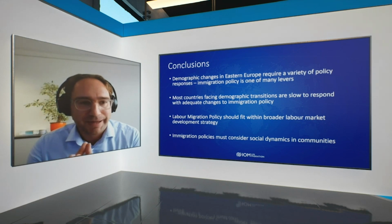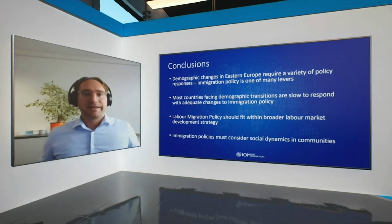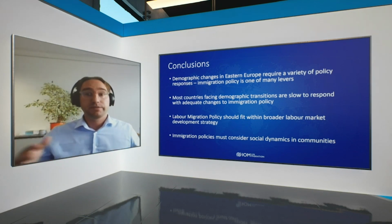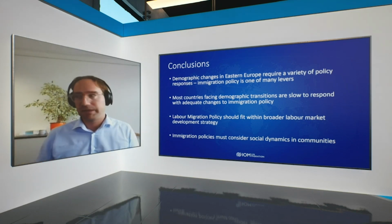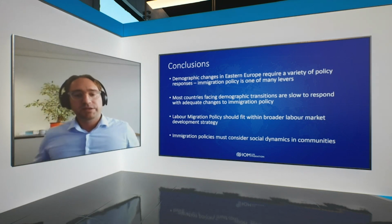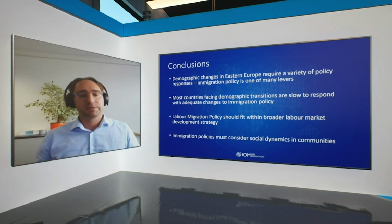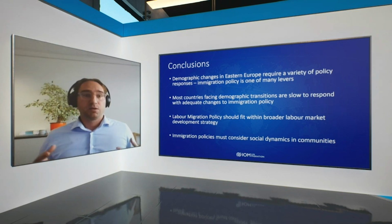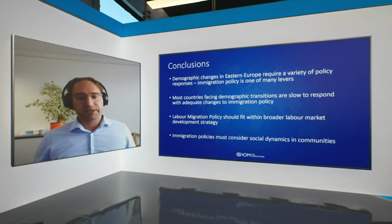And too often in the past, we've seen that governments try every lever before they try migration, and then once migration is brought into the mix, it's done hastily, and we face challenges either with policies that are too restrictive or too open. So getting the balance right has been a challenge. Most countries facing demographic transitions, as I said, are slow to respond with adequate changes to their immigration policy. Labor migration policies should fit within broader labor market development strategies. So this needs to be looked at as one tool within a mix of tools that countries are going to be using to address these demographic changes.